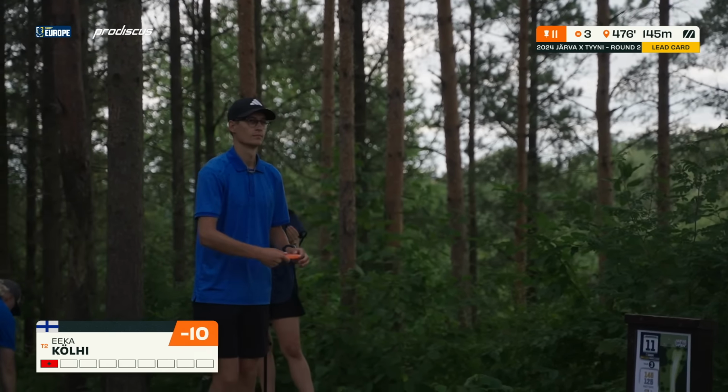LEnni having to shape this a little more as a left-handed backhand player. He is gliding over OB right now, the fairway, green rather, of the previous hole. Doesn't swing it back in bounds in time.